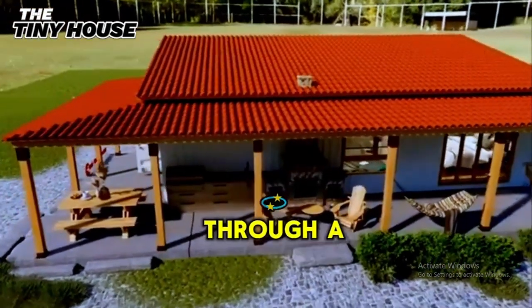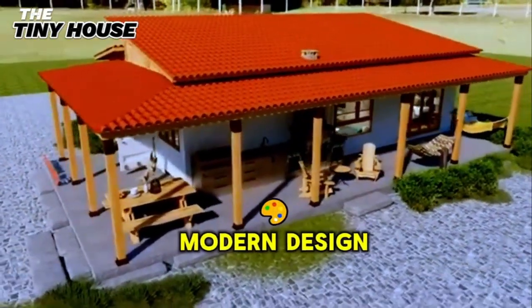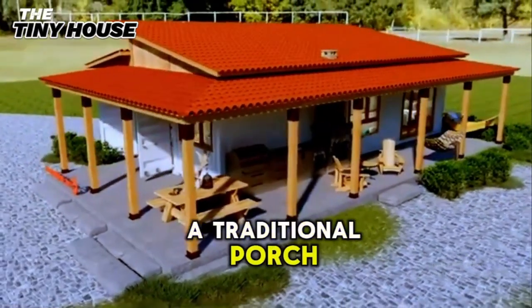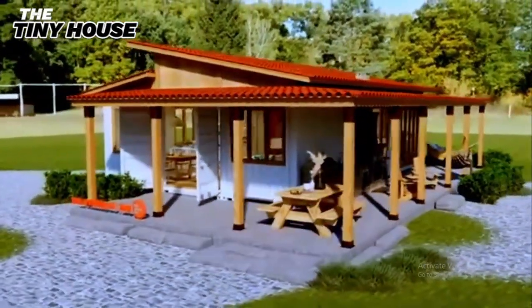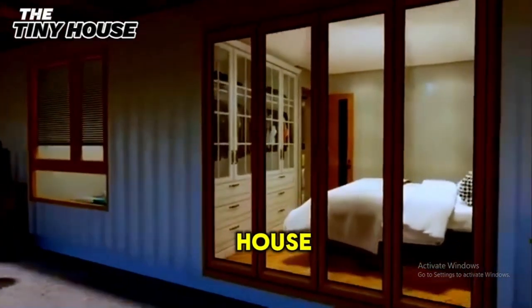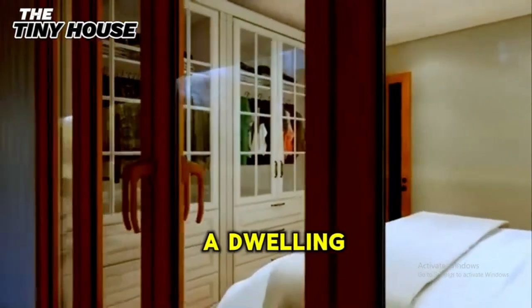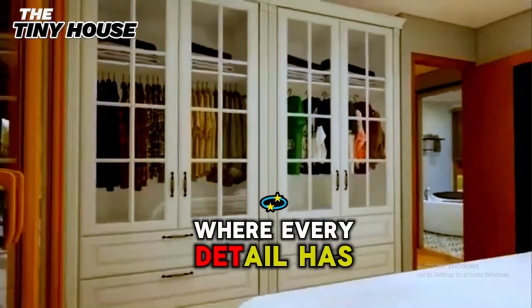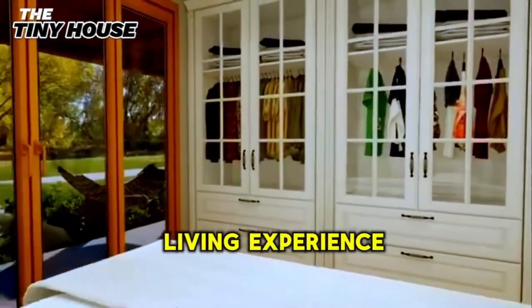Welcome to a journey through a truly remarkable shipping container house, a home that blends modern design with the warmth of a traditional porch, creating a space where comfort and beauty coexist. This three-bedroom container house, with its striking facade and expansive porch, is more than just a dwelling. It's a sanctuary where every detail has been thoughtfully crafted to offer an extraordinary living experience.